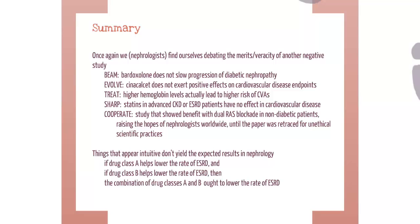The SHARP trial, which came on the heels of the 4D trial and the AURORA trial, pretty much said that if you use a statin in advanced CKD and ESRD patients, you should not expect a decrease in cardiovascular outcomes. And then finally, the COOPERATE trial. Now, the COOPERATE trial is a somewhat older trial, somewhere in the mid-90s, I believe done in Japan, looking at non-diabetic patients who received dual renin-angiotensin-aldosterone blockade and actually showed a positive benefit.